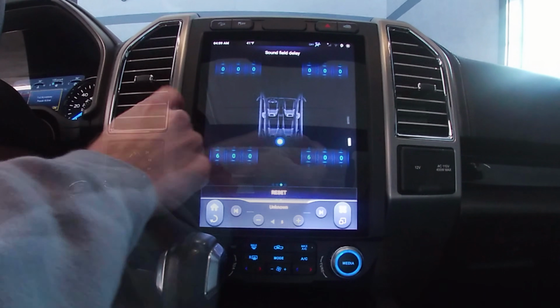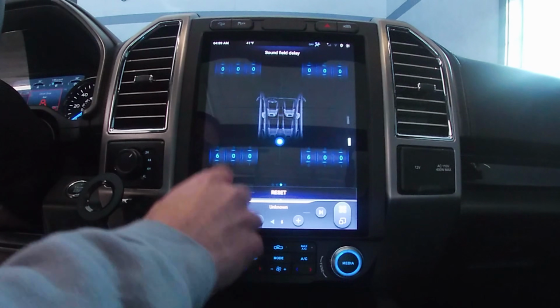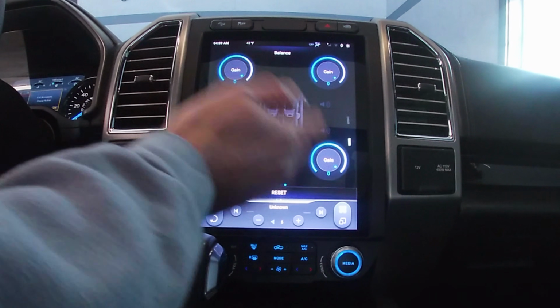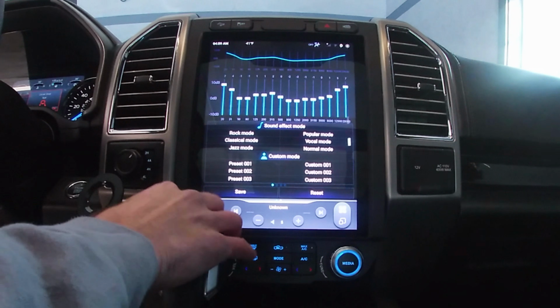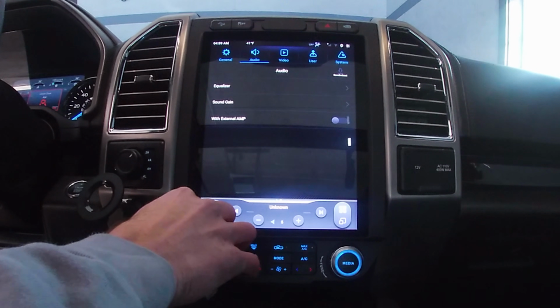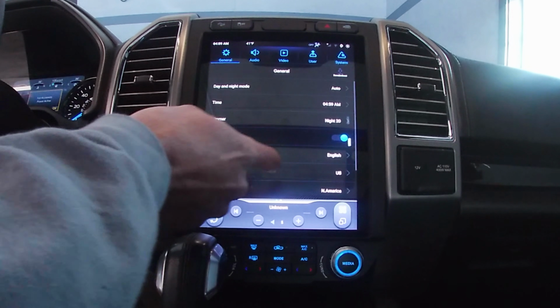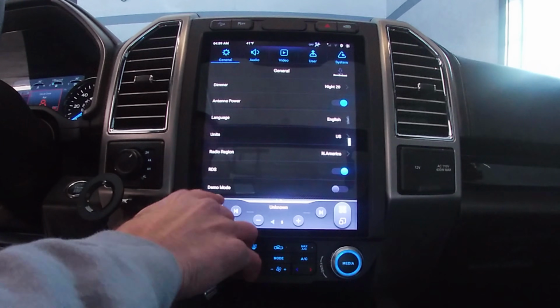Sound field delay, you can kind of create like a hall almost effect within the truck. You can control how much of a millisecond delay there is between them. Obviously balance, left, right, front, and rear. This is a total game changer though. What else? General settings, day and night mode, brightnesses, antenna power, all your basic stuff.